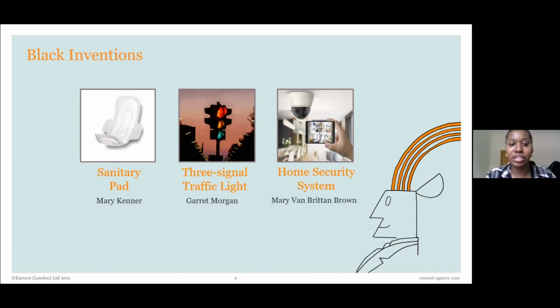It wasn't actually the sanitary pad specifically that was made by a Black woman called Mary Kenner. It was the precursor to the sanitary pad, which was actually a sanitary belt, which I'm sure you can imagine was literally a belt. And then it did the same thing that a sanitary pad would do. So that's something that a lot of women use that I'm sure we're very thankful for.